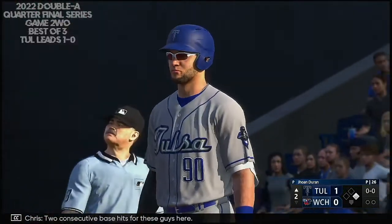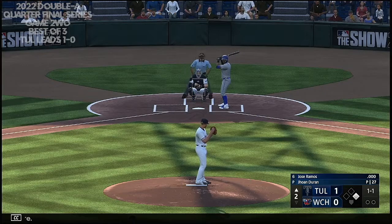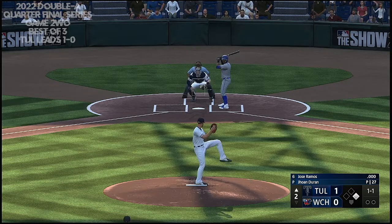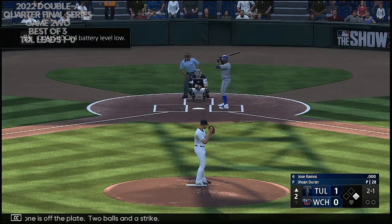Two consecutive base hits for these guys here. Nice job of driving that pitch the other way on a line. You know, hitters, they take so many reps in the cages working on going to the opposite field, and it doesn't always translate into the game, but right there it did, and he did it perfectly. Next one is off the play. Two balls and a strike.